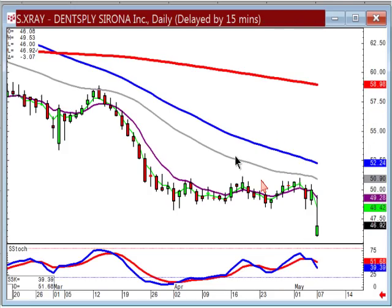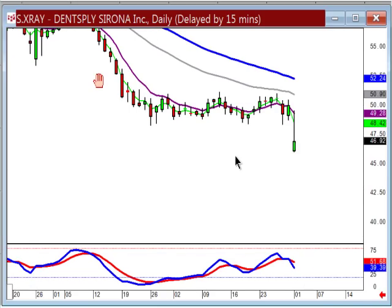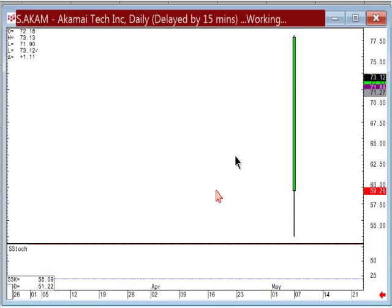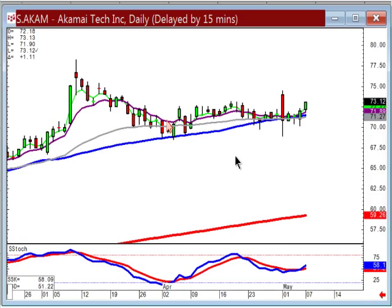X-ray, another one that if they come back down through this level, you want to be shorting it. Now you have a wave one, wave two. Notice what they did today. Came right back up to the T-line and failed. That tells you there's probably more downside to this one. AKAM, you can be buying, just not anything real dynamic just yet.